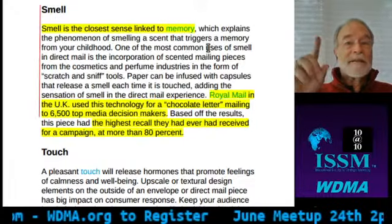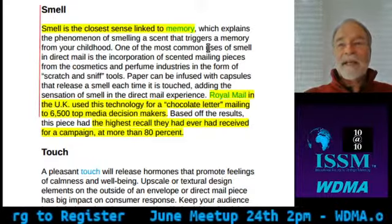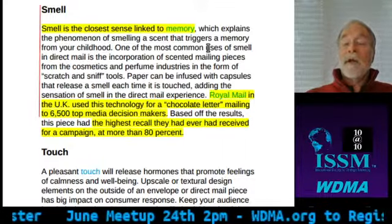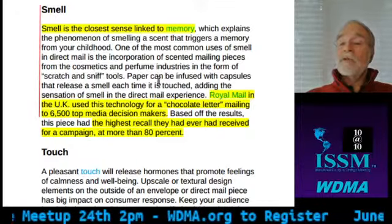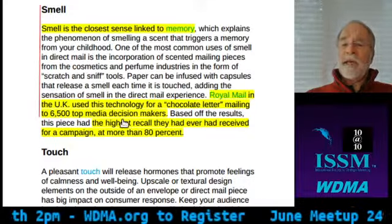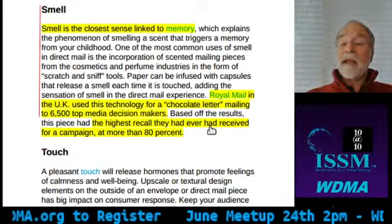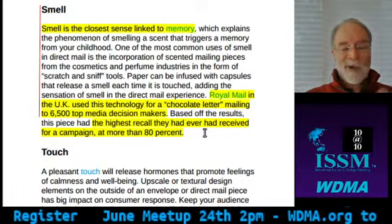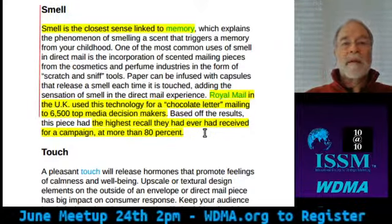Okay, and this is the best example I got, besides the kitty one, of someone who basically did really well, but they should have had a holdout. Royal Mail of the UK used a chocolate smell, and they sent it to 6,500 media decision makers. Based on the result, this piece had the highest recall they'd ever received for a campaign, at more than 80% recall. That's pretty good. And again, the chocolate mailer doesn't have anything really to do with direct mail, right?